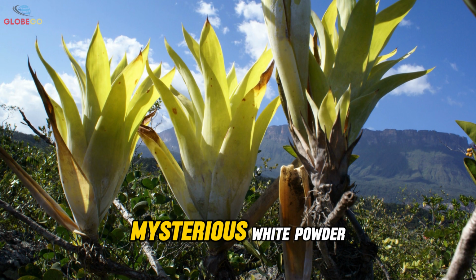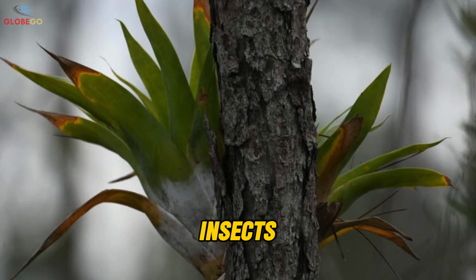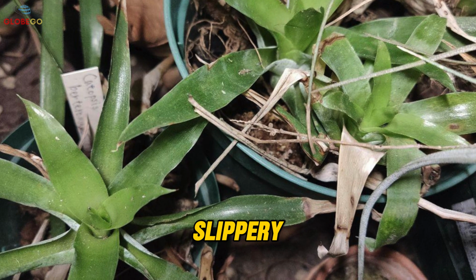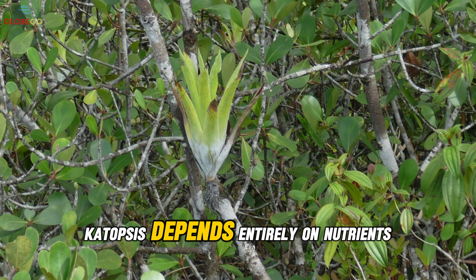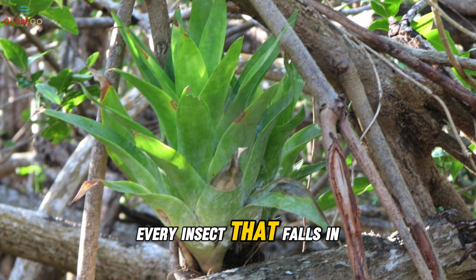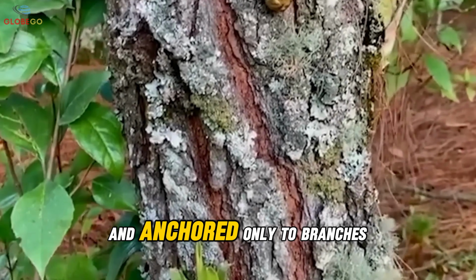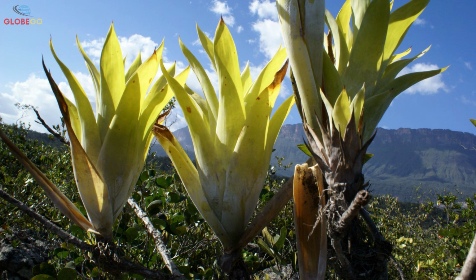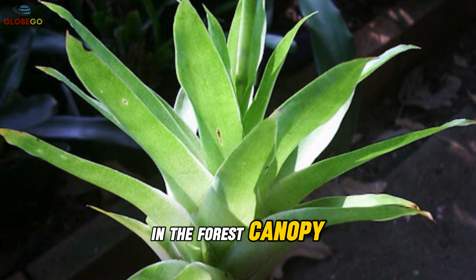The plant's secret is a mysterious white powder covering its leaves, reflecting ultraviolet light in a way that attracts insects. This shimmering surface looks like the perfect landing spot, but it is actually very slippery. Without true roots to absorb soil nutrients, Catopsis depends entirely on nutrients from dissolved insects in its water reservoirs. Every insect that falls in helps sustain the plant in its aerial environment. Fragile and anchored only to branches high above the ground, this bromeliad thrives far from ground-level competition. It shows how life can develop clever solutions for survival, even high in the forest canopy.